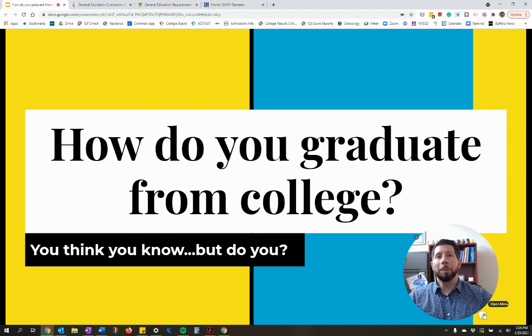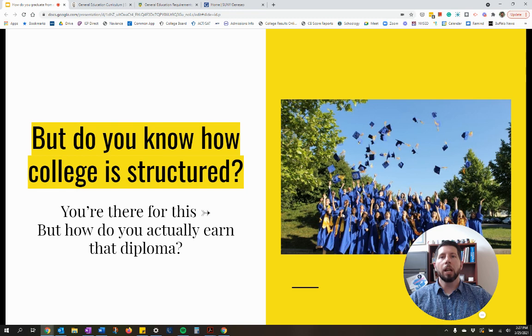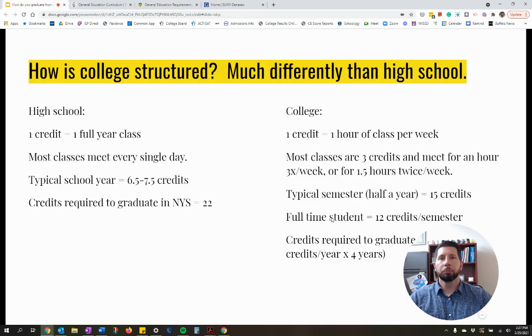I wanted to talk a little bit about the general structure of college. What do you need to do to earn an actual degree from college? You might think that, well, you go for 4 years, but there's a little bit more to it than that. You think of all of this kind of stuff, but that's all kind of the ancillary things. What really is going to be happening is you're going to be taking courses, obviously, every single semester, and just how is the whole thing kind of set up? All right, you might think that you know, but do you really? So that's what I'm going to dive into here.